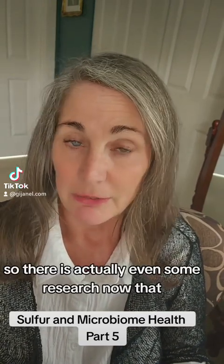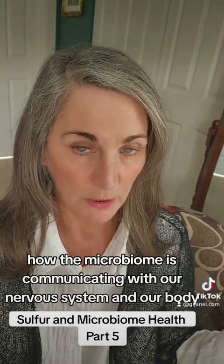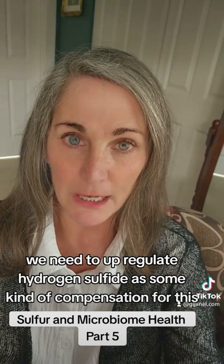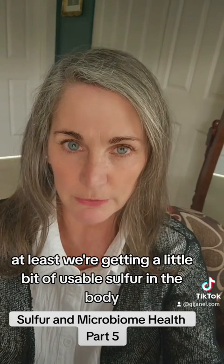There's actually even some research now showing that the hydrogen sulfide form of SIBO is a compensation for an actual internal sulfur deficiency. You know how the microbiome is communicating with our nervous system and our body all the time via chemical messages. So the body can tell the microbiome, hey, listen, we are so sulfur deficient right now. We need to upregulate hydrogen sulfide as some kind of compensation for this. So at least we're getting a little bit of usable sulfur in the body. Hydrogen sulfide can diffuse across the gastrointestinal membrane, go to the brain, and be converted to sulfate for usable sulfur.